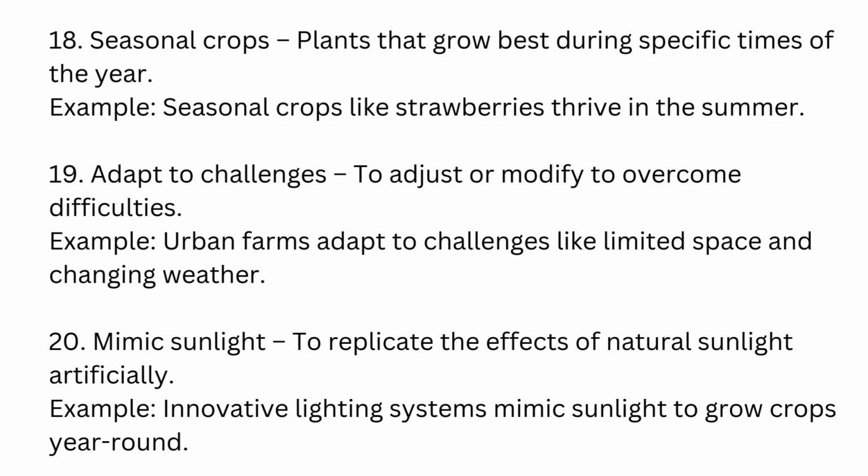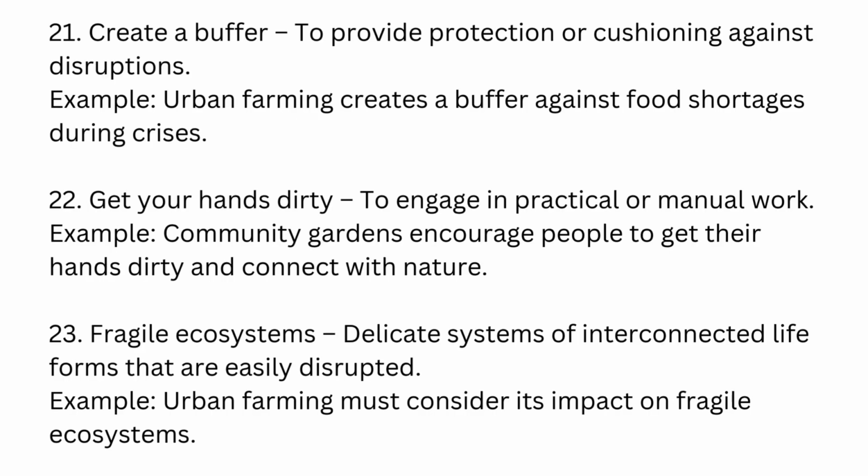20. Mimic sunlight: to replicate the effects of natural sunlight artificially. Example: Innovative lighting systems mimic sunlight to grow crops year-round. 21. Create a buffer: to provide protection or cushioning against disruptions. Example: Urban farming creates a buffer against food shortages during crises.